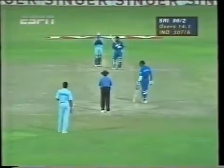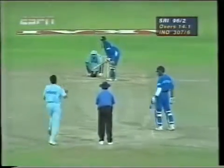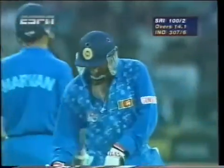Important that Kumble now varies his pace because the ball is hard and new. So if you push it through, it'll come onto the bat. Oh, glorious. That's a glorious shot. Lovely wrist work to get the placement right. And the 100 coming up for Sri Lanka.